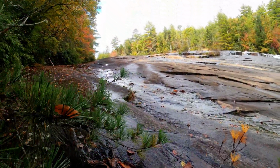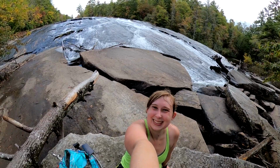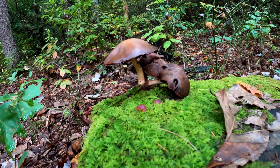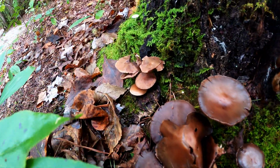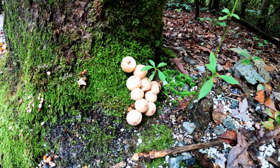I have a habit. I don't know if it'd be considered a good habit or a bad habit, but it's a strong habit. Whenever I'm out running or hiking or biking, if I see a cool mushroom, I have to stop to take a picture. And I made it almost all the way back to the parking lot today without stopping to take a picture of a mushroom. And then I took 4 within half a mile.